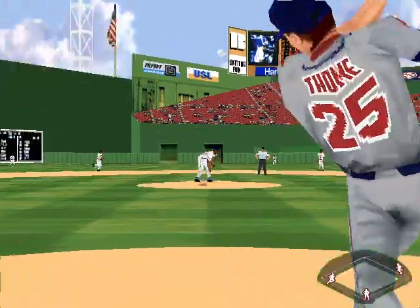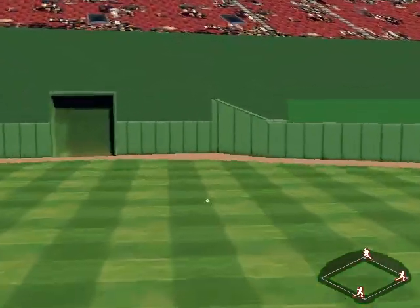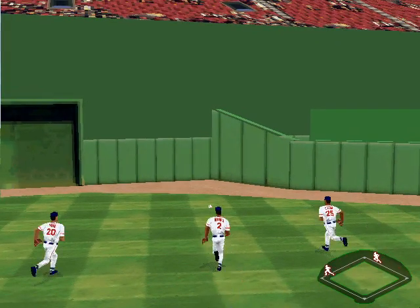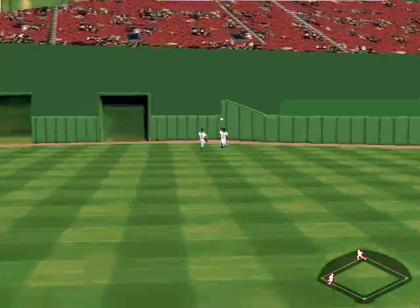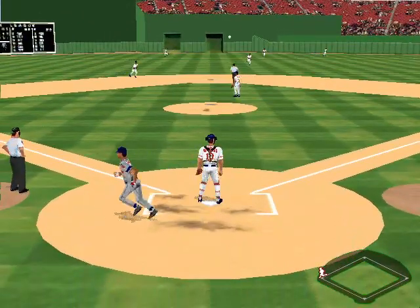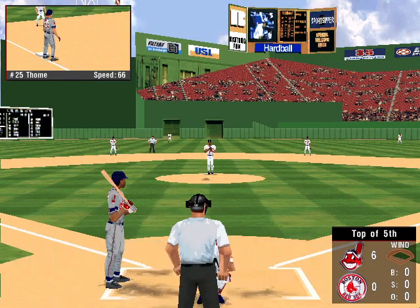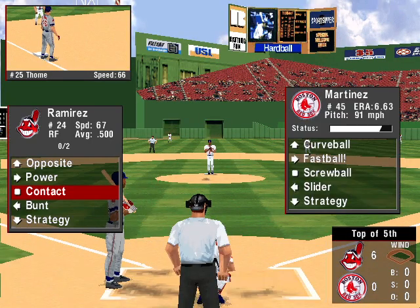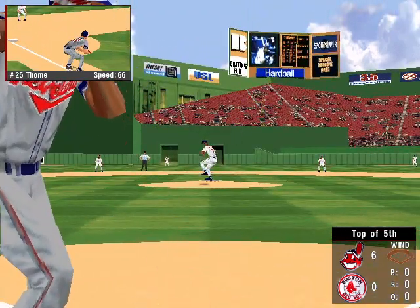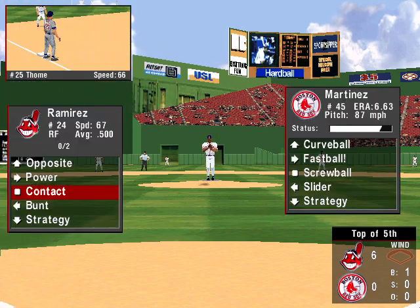The pitch. Fly to center field. Troy O'Leary snags it. Tomey is heading for third. Roberto Alomar scores. 6-0. Cleveland is really coming alive. A two-run triple for Tomey. Corsi is up and throwing in the Red Sox bullpen.